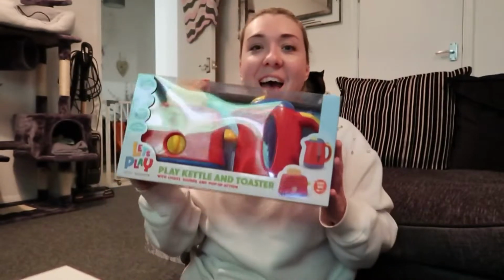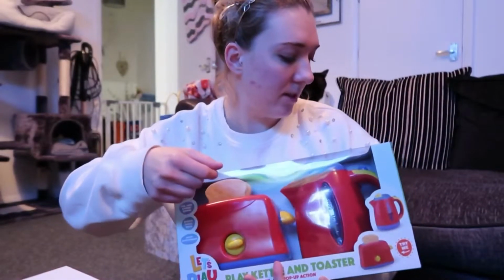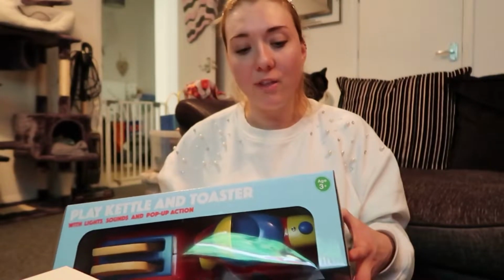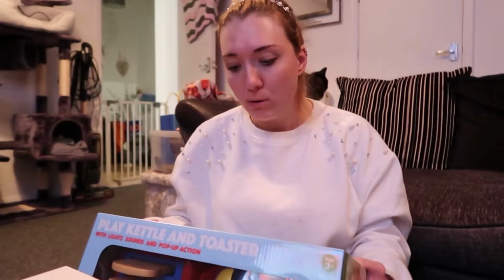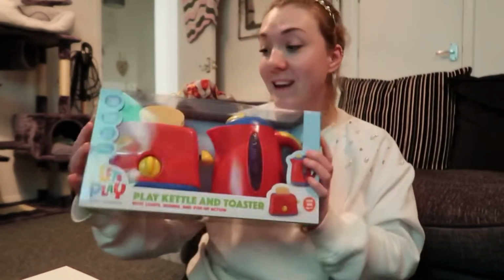So, onto the Home Bargains things. I got a little someone her Christmas presents today, and I'm so excited. I got her a kitchen set. So it's a toaster and a kettle, and the toaster is interactive. I don't know if the kettle does anything, but it says removable lid, pouring and boiling sounds, boost social skills, pop-up action, $6.99.